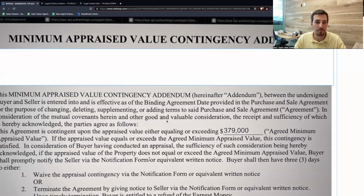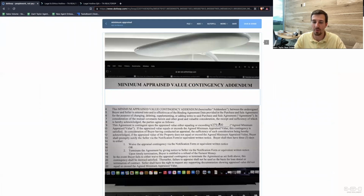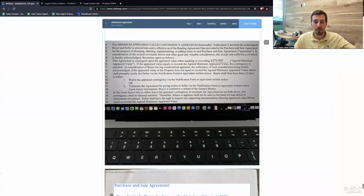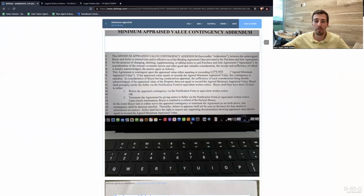And right now, this could be a situation where the seller says, hey, I didn't agree to $379. I said $369. So be careful with your documents. When they come in from other agents, double check them. Don't just upload it to Loop, submit for review, and forget about it. Double check your documents.